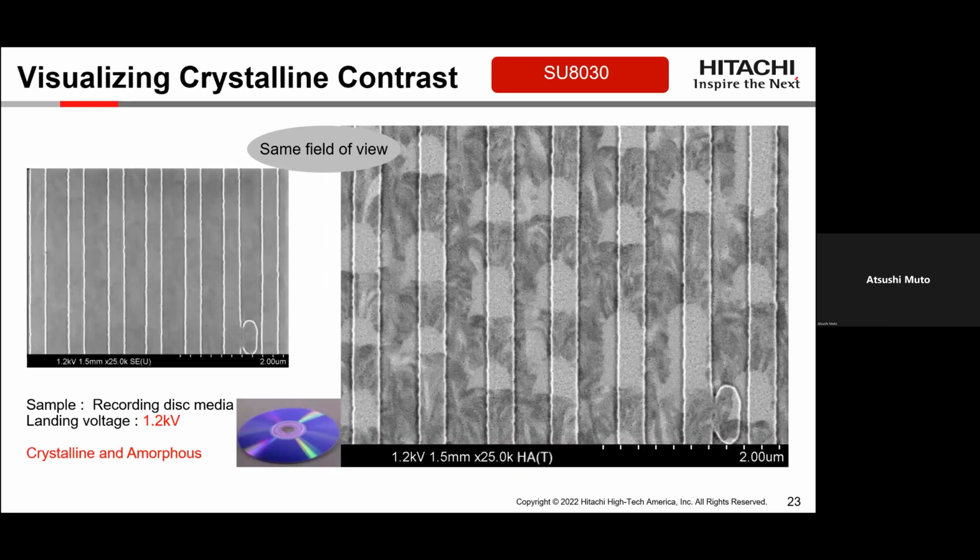Also, have you ever tried to observe the crystalline contrast using the SU8030? Actually, I don't get much chance to see users enjoying this type of imaging in the SU8030, but the SU8030 has a dedicated detector for highlighting this kind of crystalline information.